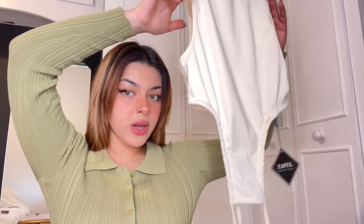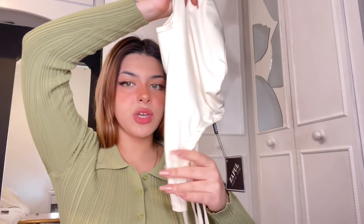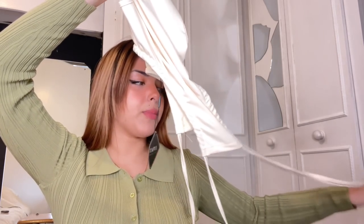Okay, so the next thing I have to show you guys is this little top up here. Hear me out. I know it looks a bit weird, but it is stunning. This doesn't actually go into your private areas. It's just part of the top. You'll see in the try-on clip. I'm a bit confused as to what to do with these strings on the side of it. You could probably tie it at the back or on the sides, or just get creative with it really. I wish that I sized up in this.